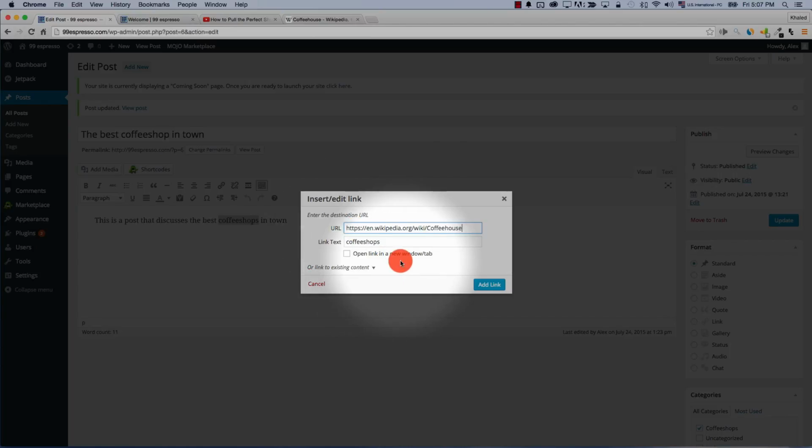I'm just going to paste the link's URL here, and now I have the link text. And I can click on this button, so when anybody clicks on this link, it will open a new tab instead of opening in place, which is a good option. So I'm just going to click here and add link.